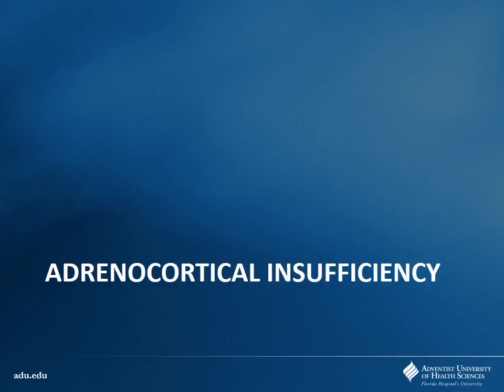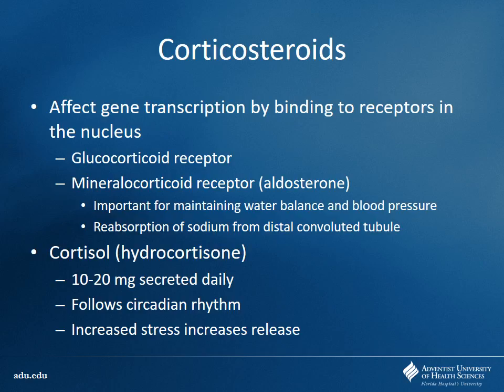Okay, next up we'll talk about adrenal cortical insufficiency. So what do you do when your patients are not having enough adrenal activity? You will see that corticosteroids, we've talked a lot about these before, are going to be affecting gene transcription by binding to those receptors within the nucleus, right? We mentioned our glucocorticoid receptors previously. We know how they work on inflammation and can suppress the immune system and things like that. There's also the mineralocorticoid receptors, where things like aldosterone primarily work, and these are really important for maintaining good water balance and blood pressure within the body. Okay, these also lead to reabsorption of things like sodium from the distal convoluted tubule to also help retain water and salt.